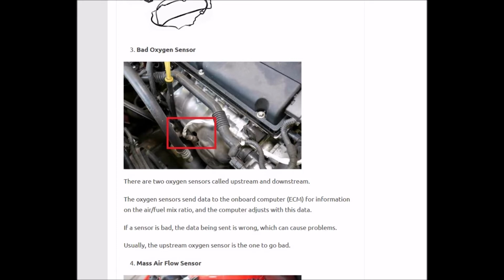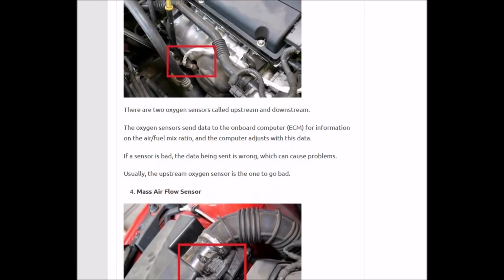So these can be tested. Also check the wiring, be sure it's all good, with no opens or shorts and good connections, that kind of thing. So number 3 right there, bad oxygen sensor.